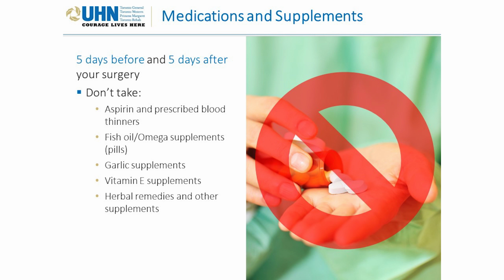Medications and supplements. 5 days before and 5 days after your surgery, don't take aspirin and prescribed blood thinners, fish oil, omega supplements, pills, garlic supplements, vitamin E supplements, herbal remedies, and other supplements. The first group, aspirin, prescribed blood thinners, fish oil, omega, garlic, and vitamin E supplements, are all stopped for the same reason. They can cause excess bleeding during the surgery.